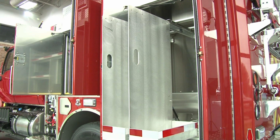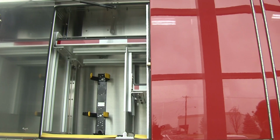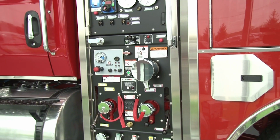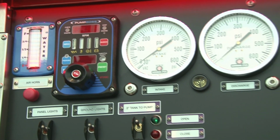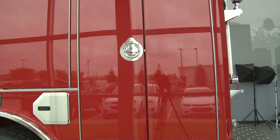Wildland and interface fire suppression capabilities delivered by a 500-gallon per minute midship pump, with a 500-gallon water tank, a 150-gallon per minute diesel pump, a Class A foam system with a 20-gallon tank, and a booster reel and jump lines for pump and roll operations.